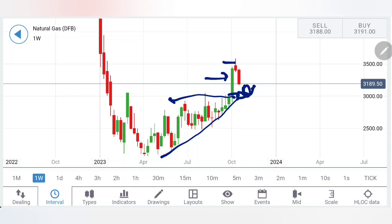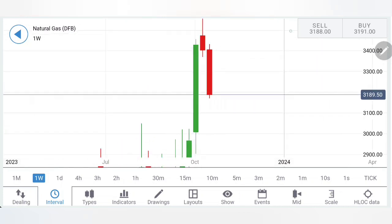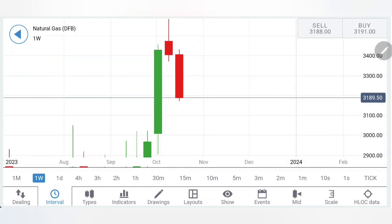It can try to achieve these levels, and as long as these levels are respected, I will expect a reversal in natural gas. Right now the prices still appear slightly bearish. It can try to move a little down before looking forward to a pullback. A pullback is what I will definitely look forward to.